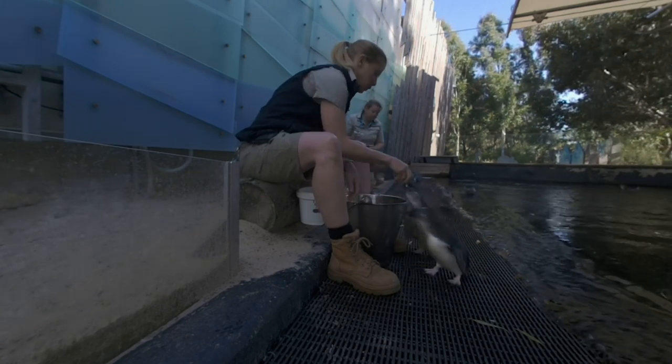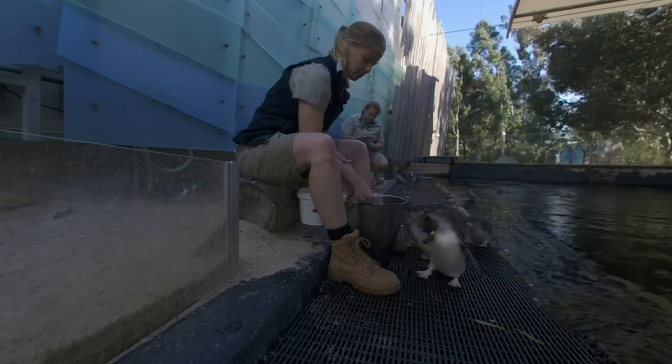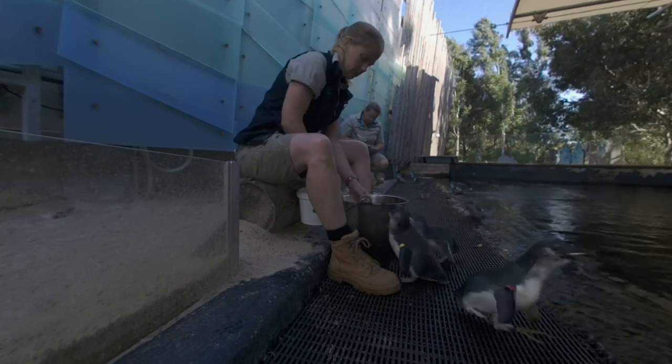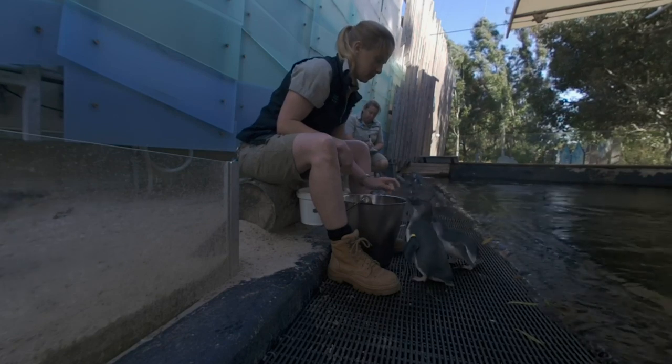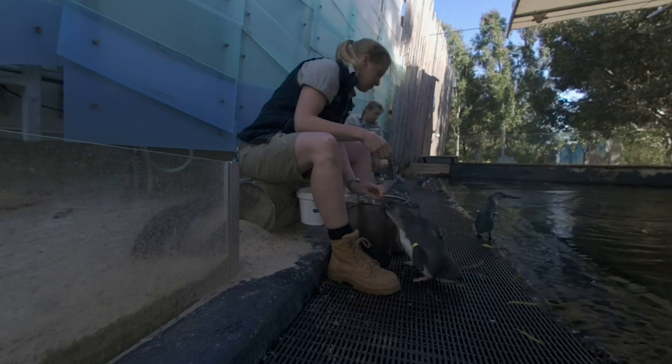I can check off every penguin, so we do a head count every morning, and we check them off by those coloured wing bands. So when I'm feeding them, I'm actually calling out to Mel who I'm seeing, and if there's any issues with that penguin, we'll make a note of it, and then we can come back and assess them later on.